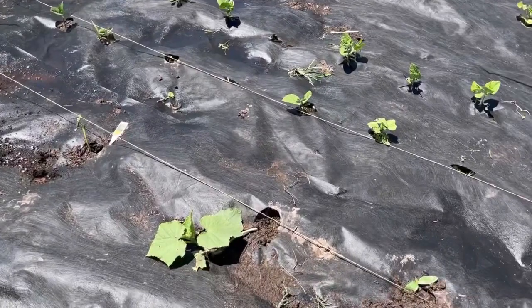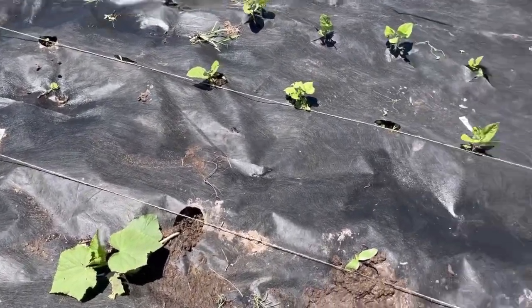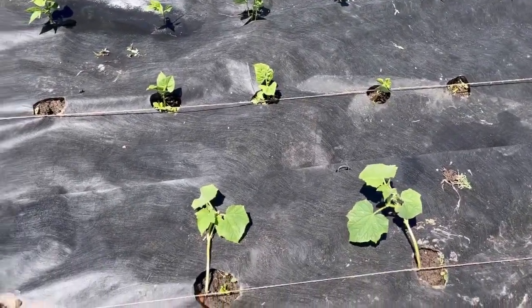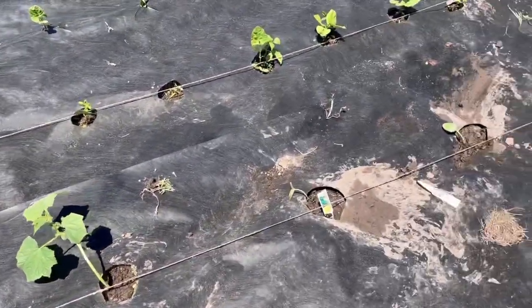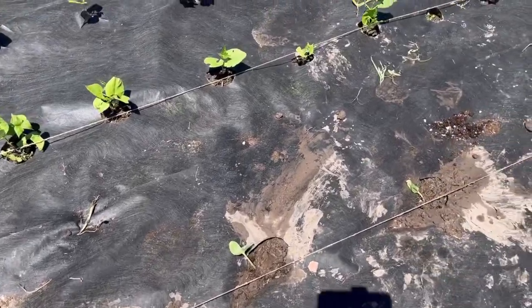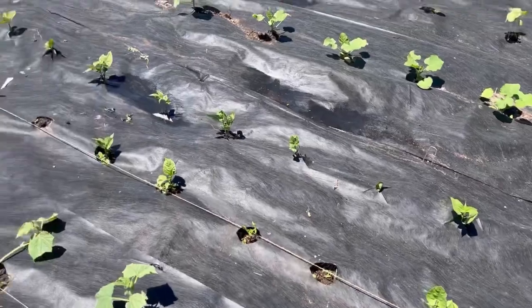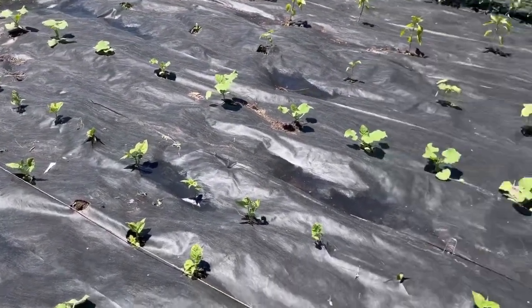Oh my gosh. Okay, so here are the cucumbers. We are going to put a cow panel here so they can trellis up. They just kind of went crazy, and here I planted some new little ones, hoping they'll make it because it's so hot. The green beans have pretty much all popped up, these 2 rows.